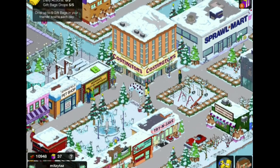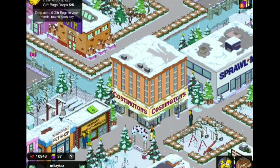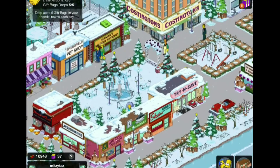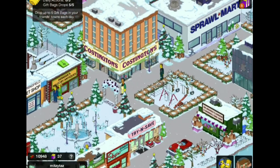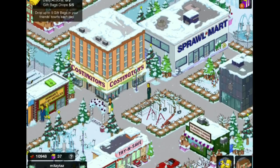But of course, the Christmas decorations are not just about Santa's Village, because there is loads of other Christmassy stuff out now as well, including Costingtons, which is one of the last unlocks that you may get, which makes a brilliant addition to a slightly more high-class shopping area. It goes really nicely with the King Kong skyscraper and Costco. You can make a really expensive shopping area here.